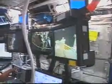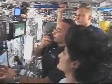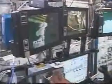There you can see some of the camera views that Sonny and myself used to provide clearance for Pat as we maneuver around. In addition to those clearance views, we got some real good clearance views from the commander and JR in the shuttle out the pilot window and the forward window, so that helped speed things along, being able to get clearance from those guys.